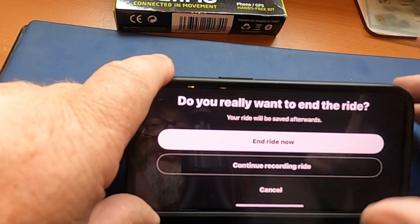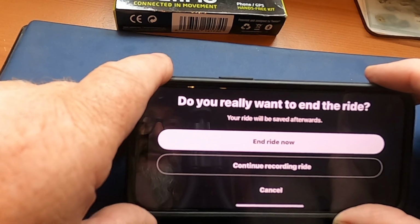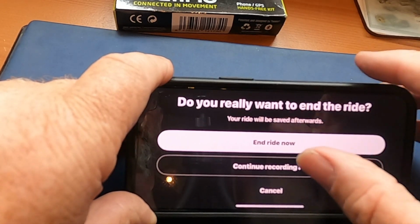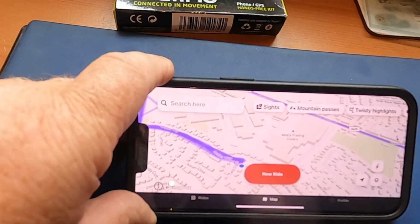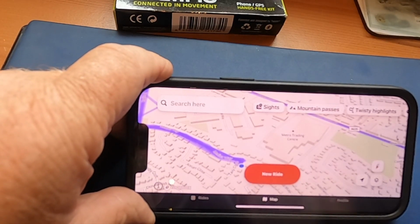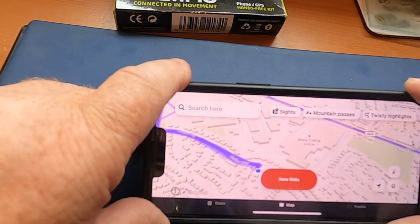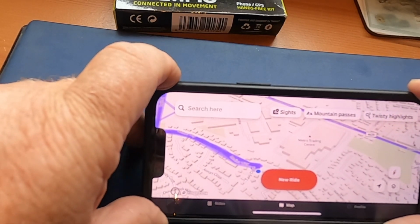I have managed to use it with my gloves on still, but it's probably easier, especially in the setup stage, to take your gloves off. Okay, end ride now. And there you have it. Okay, so let's go and see how it works on the ride and see where it takes us to Revs and Relics.